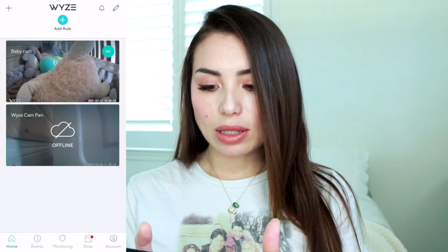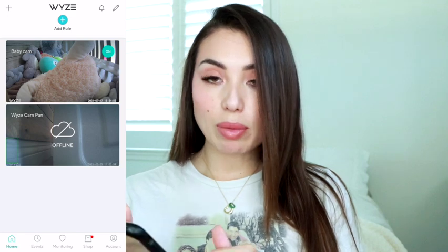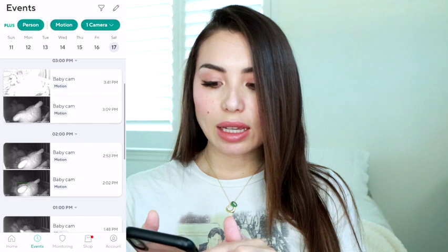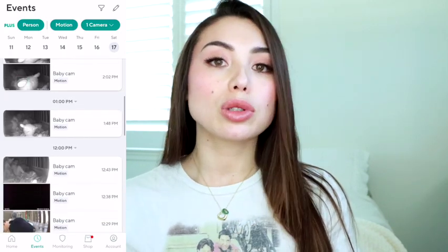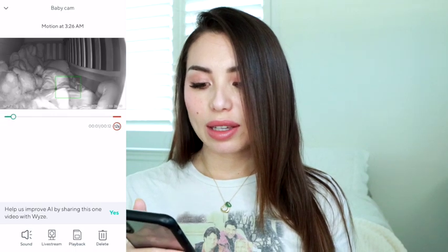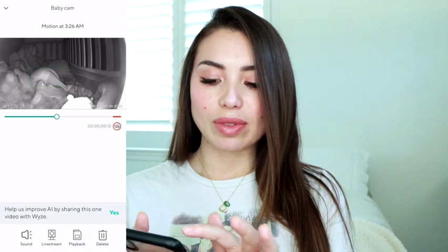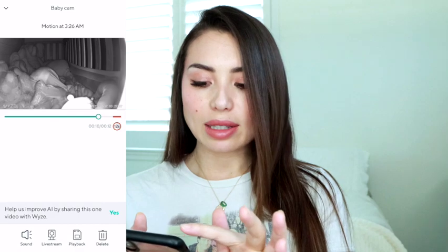So right now this is home. We have 2 cameras. One of them is not plugged in. The other one is the baby camera. But there's a button on the bottom that says events. So basically, it'll tell you all the motions and the sound alerts. Like, my baby was moving at 3:26 in the morning. What was he doing? Yeah, so this camera is awesome. It doesn't miss anything.